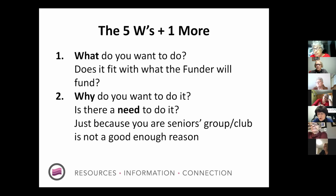So if you're talking about social isolation, yeah, there is indeed a need. People are keeping their distance. People are not getting out as much. We need to be able to connect. It is very, very important for seniors' mental health that we do this. Okay?